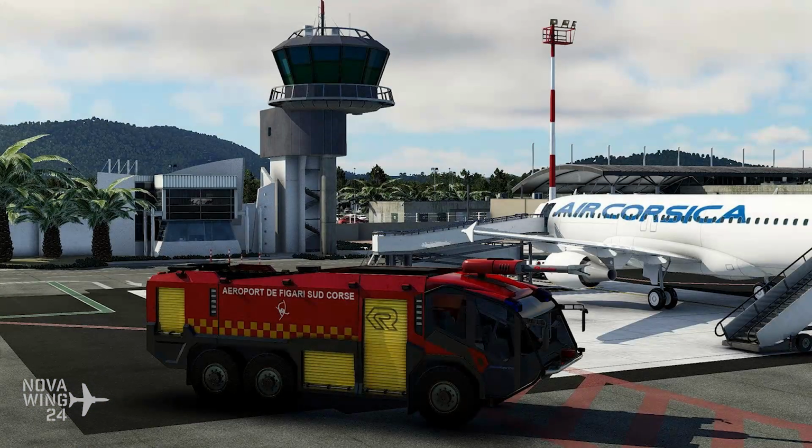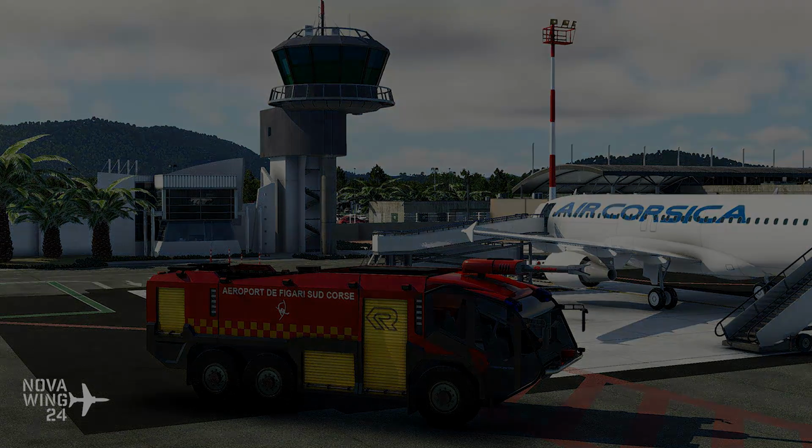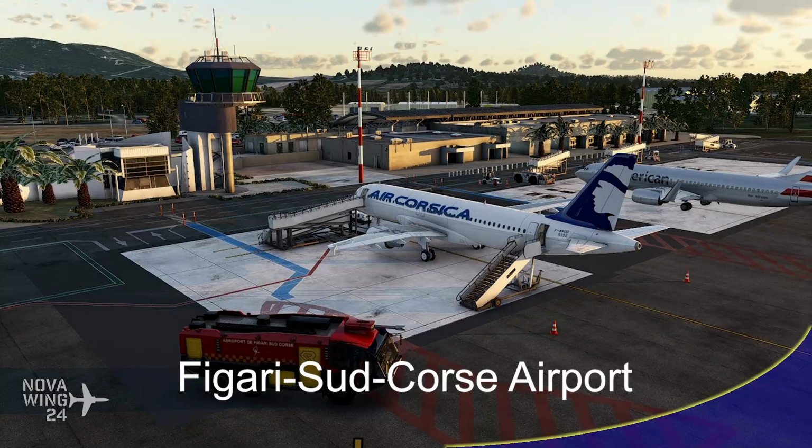Moving out of the world of Microsoft Flight Simulator now and moving into the world of X-Plane. So a couple of the scenery releases this week, starting with the team over at FSX 3D releasing their rendition of Figari in Corsica for X-Plane 12.